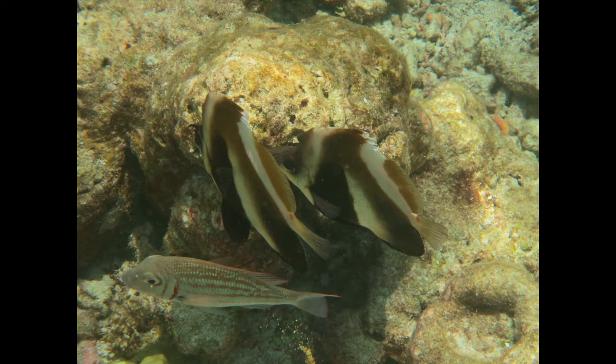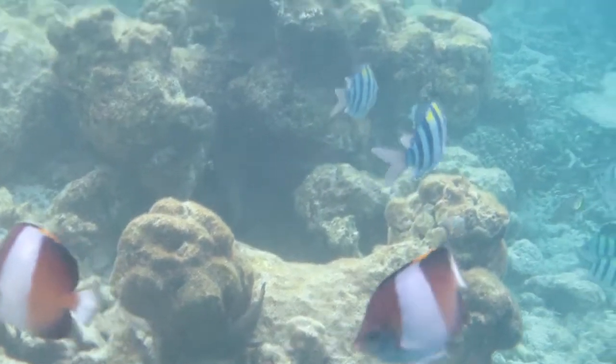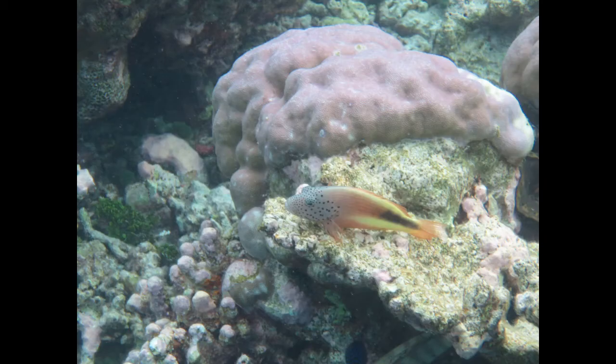A pair of Indian bannerfish. They're usually seen in pairs. These are black butterfly fish and sergeant majors. A 4 to 5 inch long wrasse.